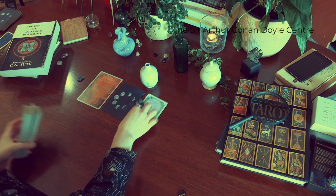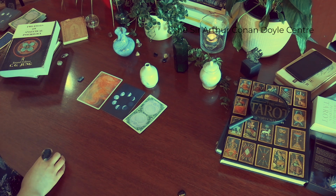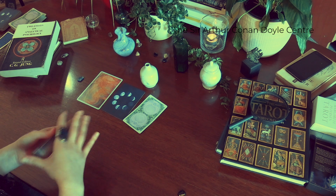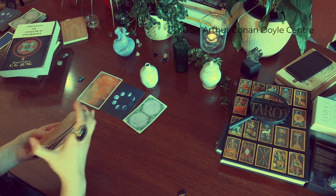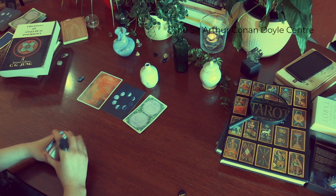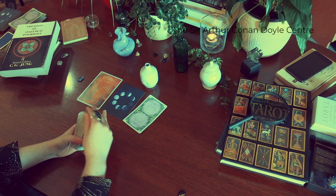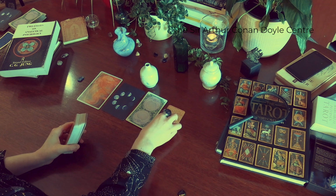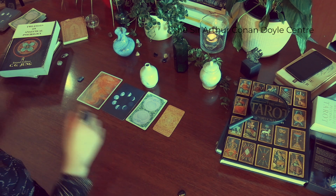Okay, this one. Then the Tarot of the Golden Wheel. Just one card. And then if I need, I can always draw more cards if I need any clarification. Okay, what makes group 2 beautiful? This one. And then the Rider-Waite.